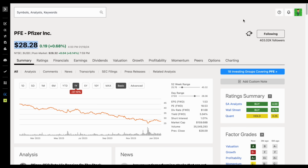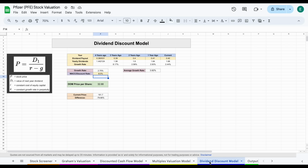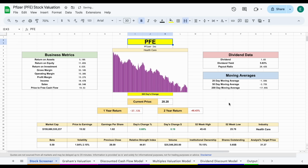So let's go ahead and jump into my stock valuation spreadsheet. Again, you can download the spreadsheet on my Patreon page. Let's jump over to my stock screener, plug in the stock ticker PFE, and hit enter, and you can see all of this data will automatically load in.